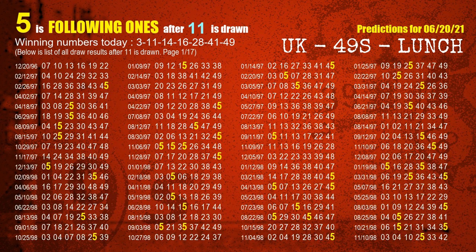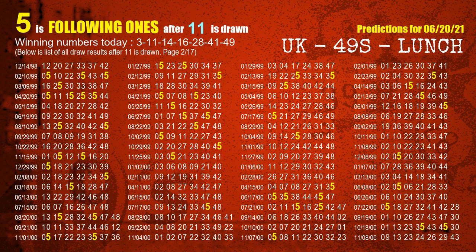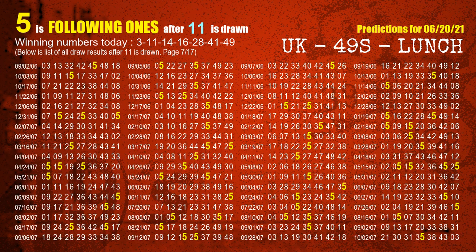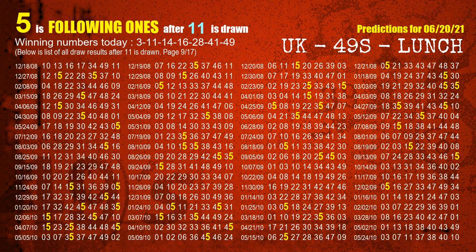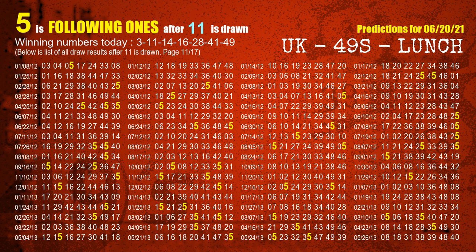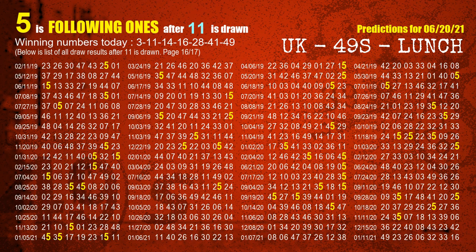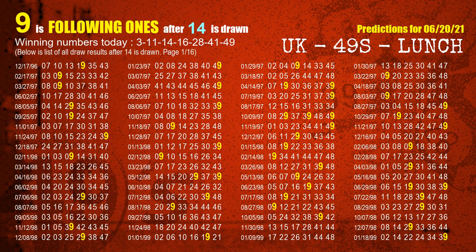The second winning number is 11. The most frequently following units digit is 5, when 11 is the winning number in last draw. The third winning number is 14. The most frequently following units digit is 9, when 14 is the winning number in last draw.